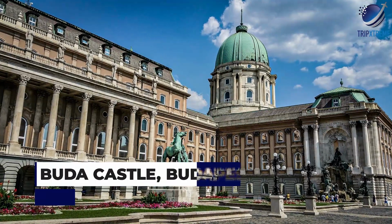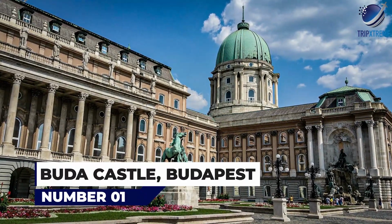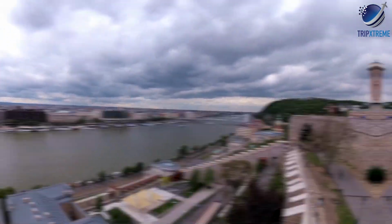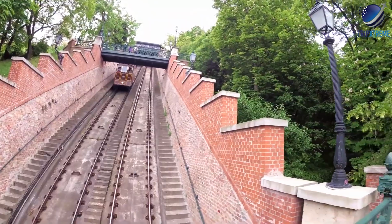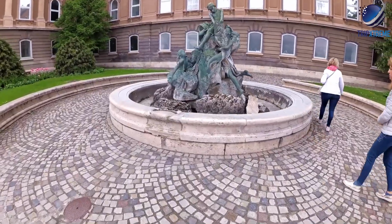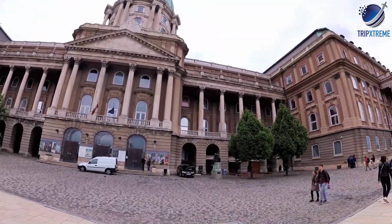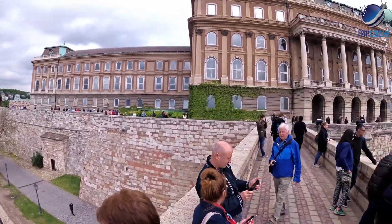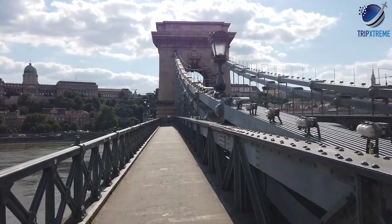And finally, at number 1, Buda Castle, Budapest. When you first set eyes on spectacular Buda Castle, Budavári Palota, in the Hungarian capital of Budapest, you'll appreciate why so many people consider the city the Paris of the East. This spectacular historic landmark, now a UNESCO World Heritage Site, ranks right up there with Versailles in France in terms of its majestic proportions and wonderful design.